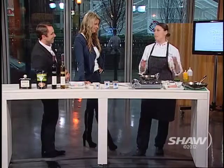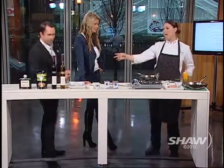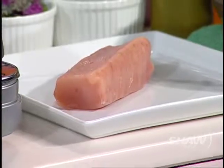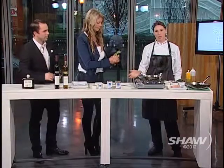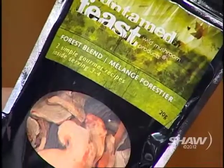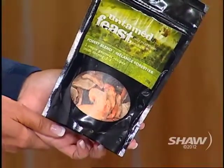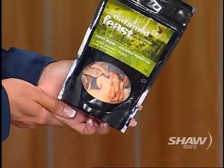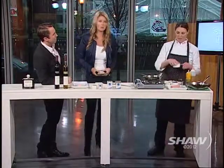So this is one of our dishes during Dine Out Vancouver. It's a seared ahi tuna. We use mushrooms. We have a blend of dried mushrooms: chanterelles, lobster mushrooms, and some morels in there. This is a great blend that you can pick up, so it's handy in the kitchen rather than having to run out and find different kinds of mushrooms. Yeah, exactly. Just rehydrate them. It's nice because you can keep it in your pantry, right?